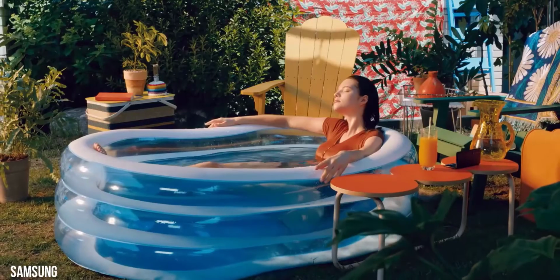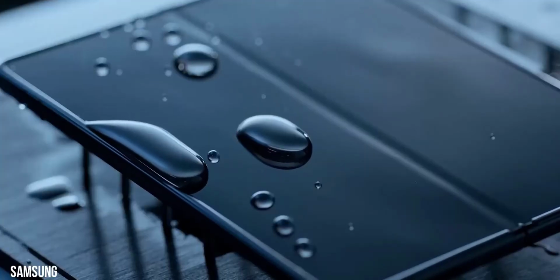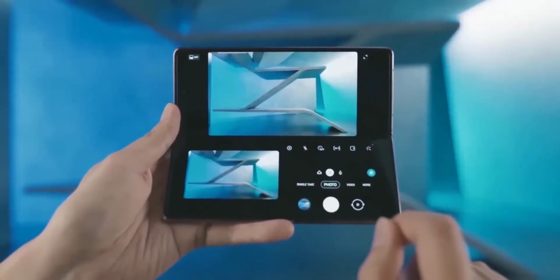We have already heard some Samsung Galaxy Z Fold 4 rumors, creating more excitement among Samsung fans. The upcoming Galaxy Z Fold 4 smartphone shows a slightly improved ratio when compared to the Galaxy Z Fold 3. The rear camera system also seems to be enhanced.